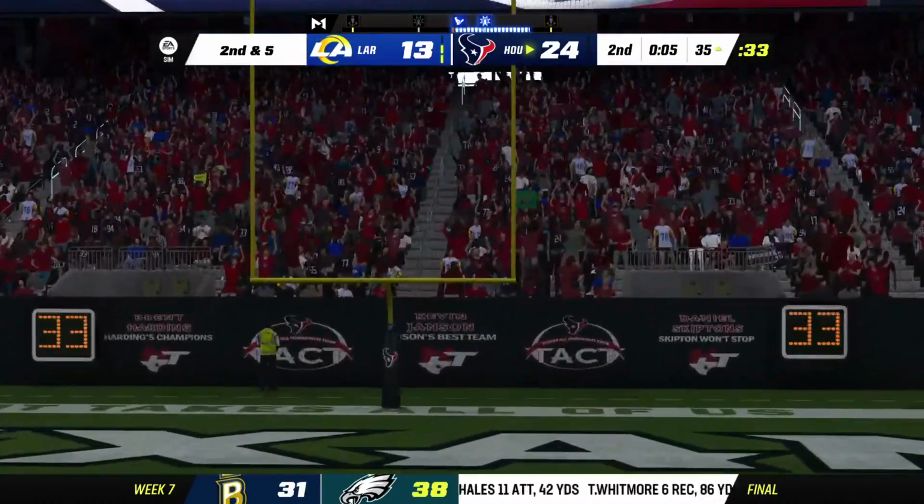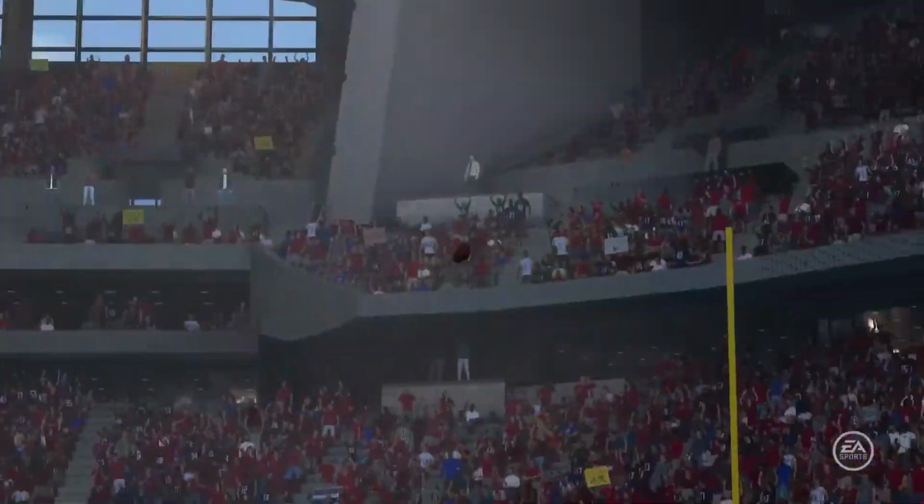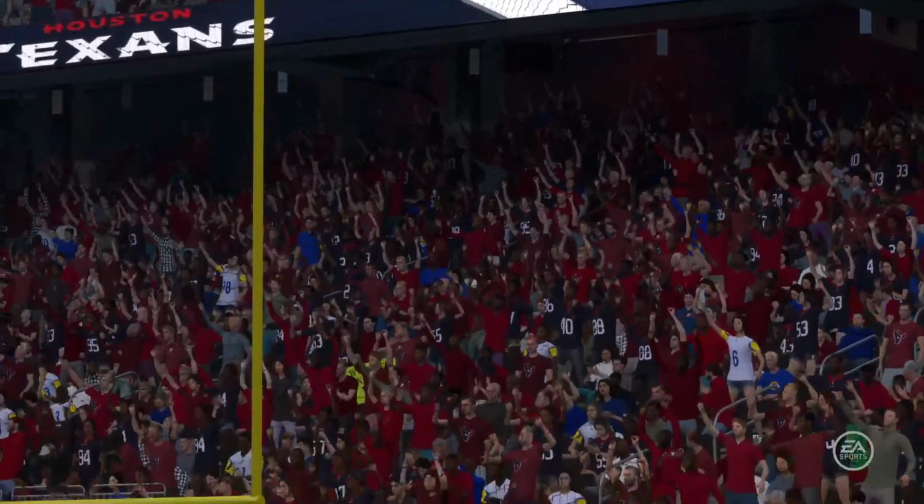And his kick is good. And that will extend their lead even further. So, Charles, they get to them with their first turnover of the game and then make it hurt a little bit extra with a field goal.